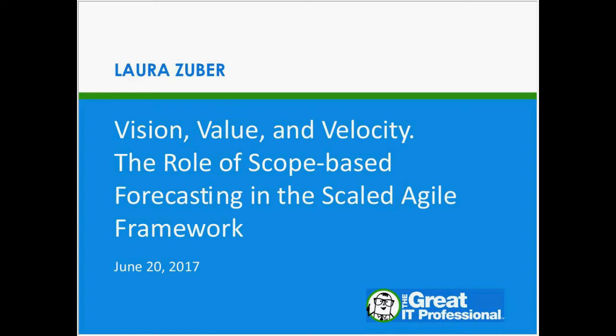It is my pleasure to share with you today what I hope are some insightful ways to overcome the challenges of doing Agile well at the enterprise level. The Scaled Agile Framework, SAFe for short, has realized widespread adoption by organizations desiring to accelerate product delivery without sacrificing quality. The alignment of product vision, business value, and development velocity is a key contributor to successful large-scale Agile development.